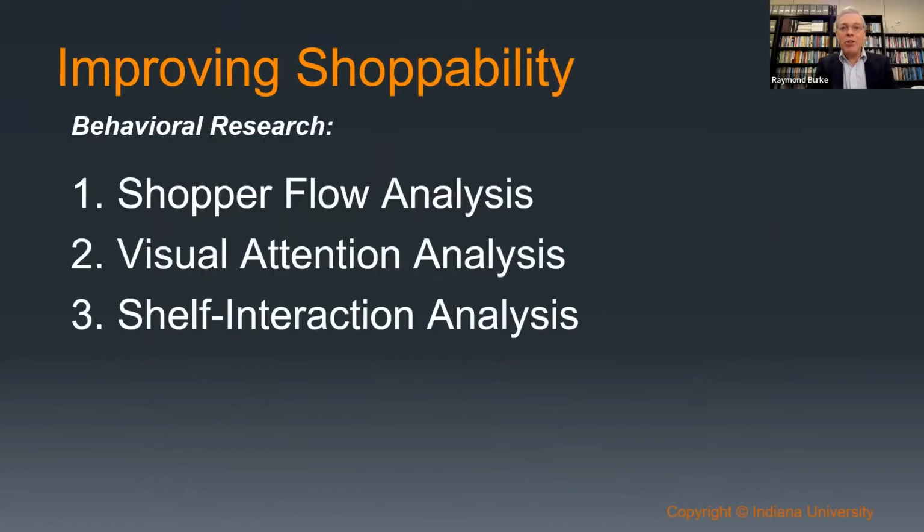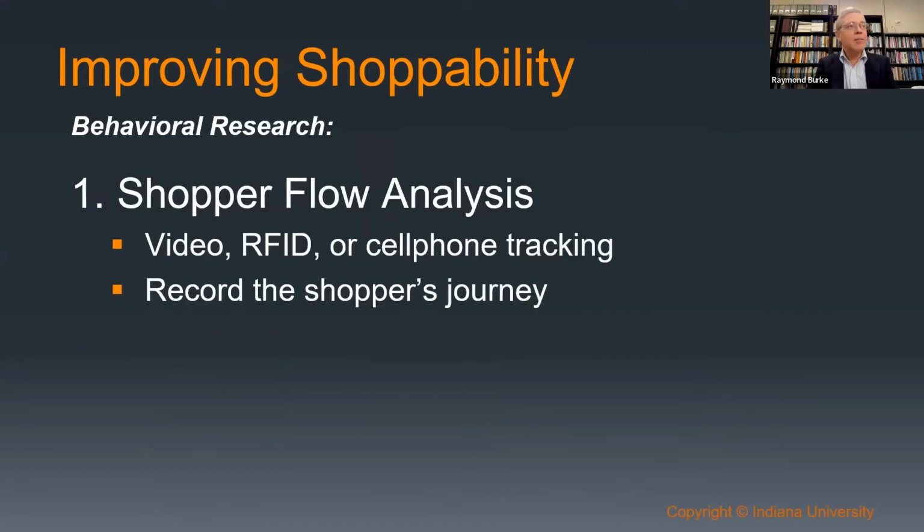So let me dig into the research. I'm going to focus on the behavioral research where we actually watch shoppers and see how they interact with the physical environment. Shopper flow analysis, some eye tracking research that we're doing, shelf interaction. So let me start with the shopper flow analysis.